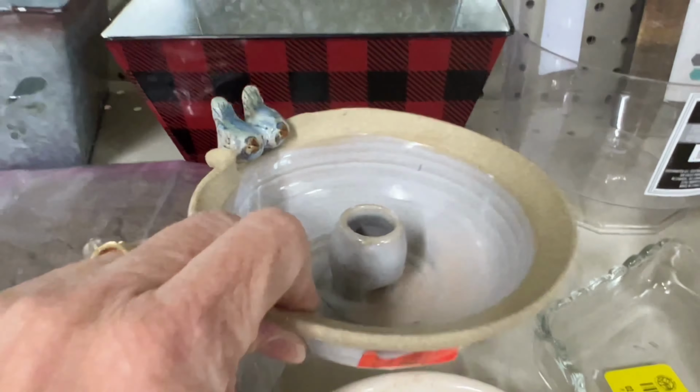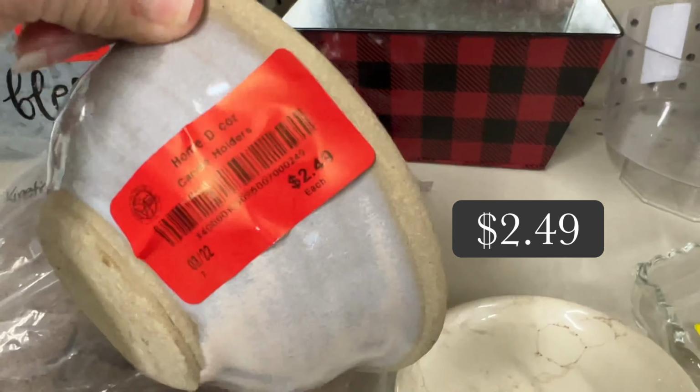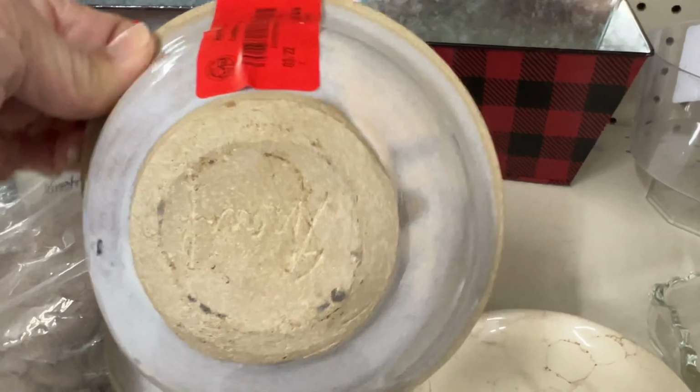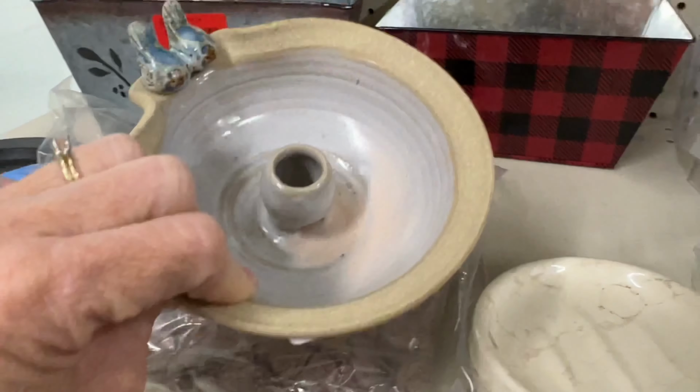Birds are always popular. This little candle holder was cute. Nice studio pottery piece with the birds, but I went ahead and left it behind. I liked it, but it just wasn't like screaming, "You gotta take me home."